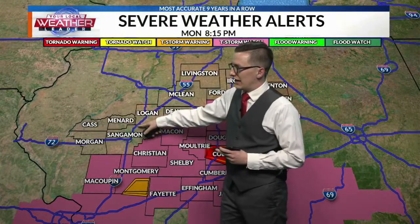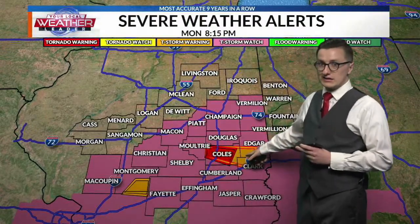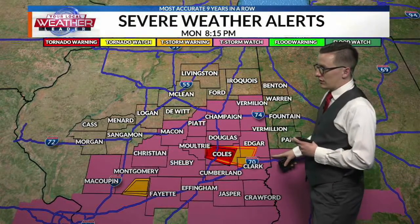But it's been all the way from Cass County through Menard, Sangamon County, came here west of Decatur, and then turned to the right. And sometimes when they do that, that means they're not done. And that's why we've got this tornado warning for Coles County. Next in line, Clark and Edgar County. And we may just have to follow this all the way out of the area.